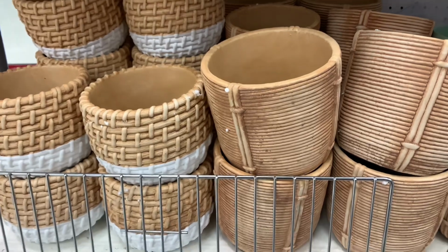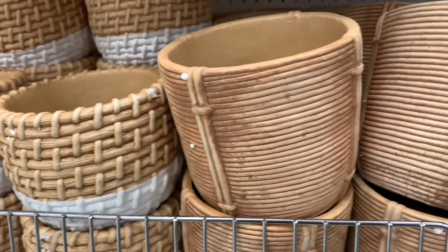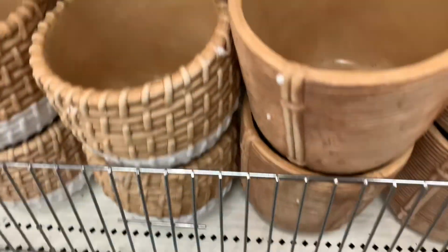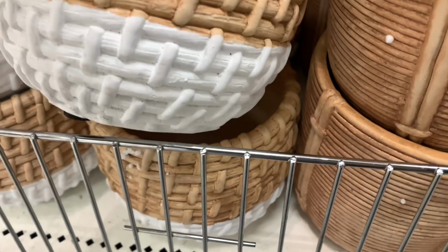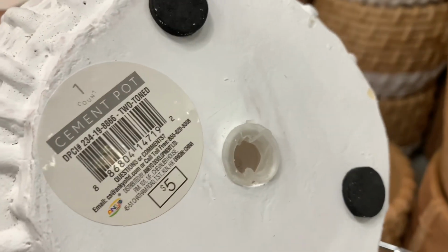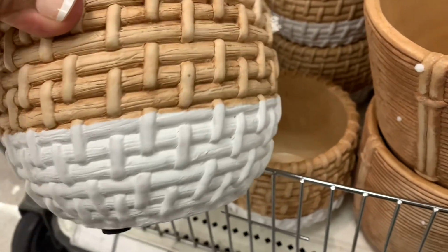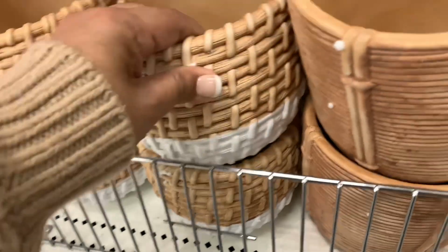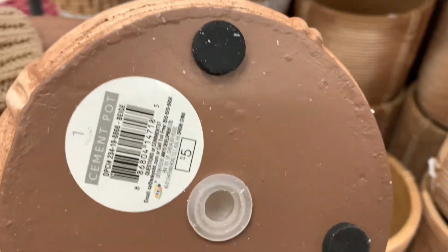And even more pots. OMG, guys. These actually look like they're woven. They look so pretty. They do have the drain in them. But guys, it's not woven or anything. It's not plastic. These are actually cement pots and they're $5 each. So it'll definitely last you a long time. Oh, look how nice that looks. Again, $5 for the cement pot.